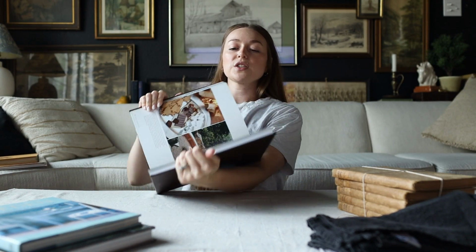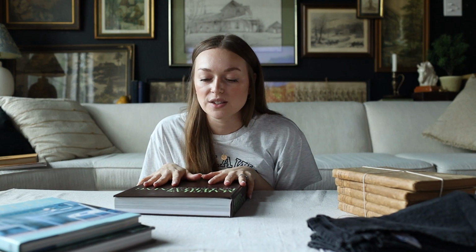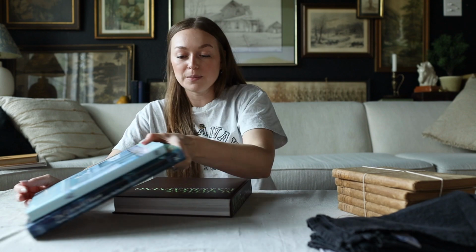How fun. So I'm going to link this book so that you guys can see it, because even though it was printed in 2011, I think it's very applicable to today.